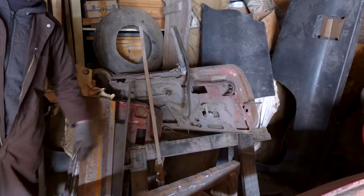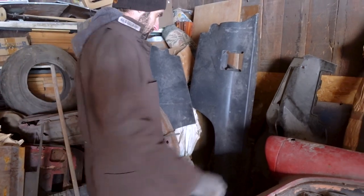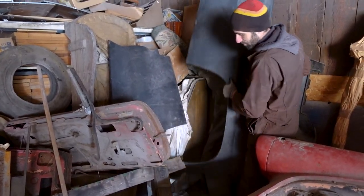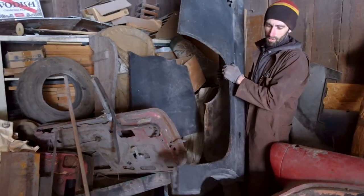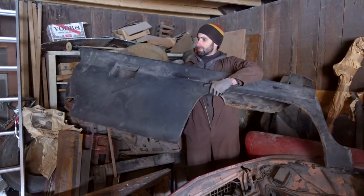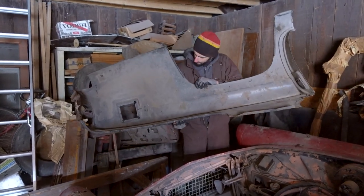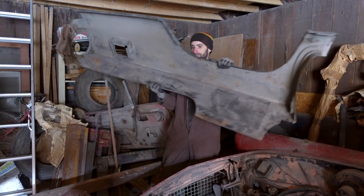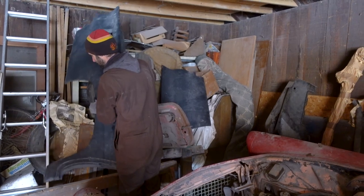Sorting through some of the stuff here. Got our doors. These are the key parts that basically make the whole car worthwhile. These are OEM production Ford replacement parts. So these are very hard to come by, and we're going to put the car back together. We definitely have to have these. We got front fenders, rear quarter panels, looks like.